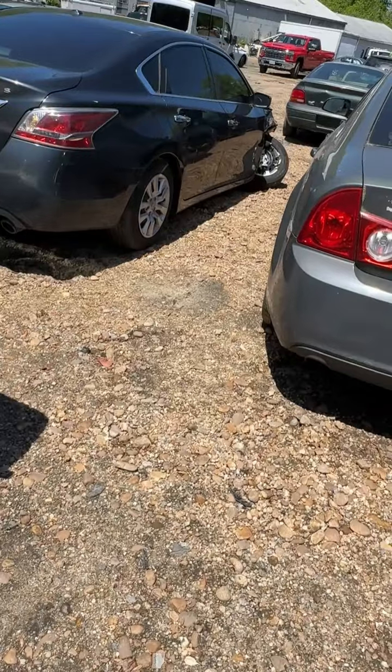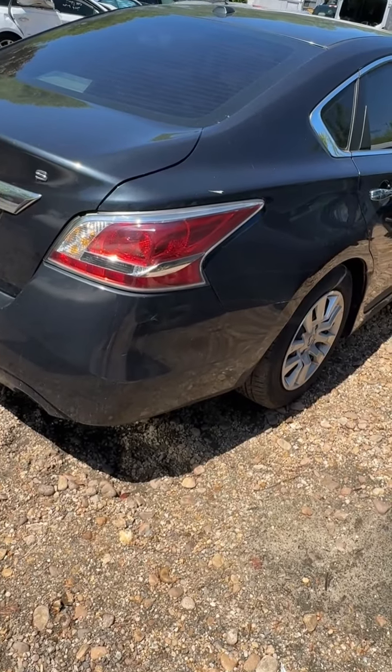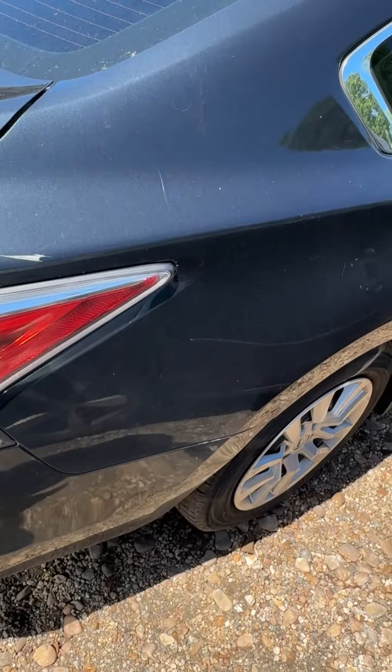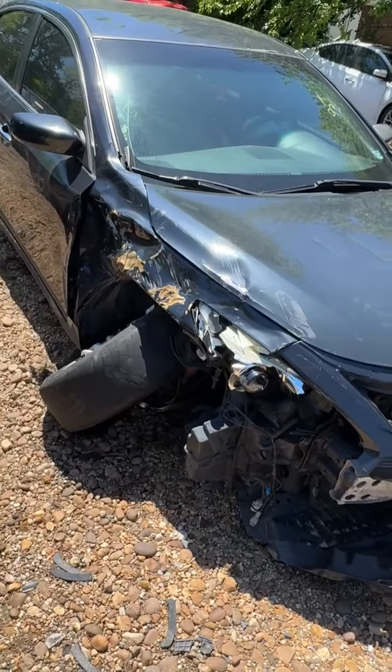All right, our last lot here, folks. This is going to be lot number 93. It's a 2015 Nissan Altima. No key on the Altima. A little mark right there on the top. Come up, you can see where we're going to have some axle issue up here where it's been wrecked. And look up here, there you go.